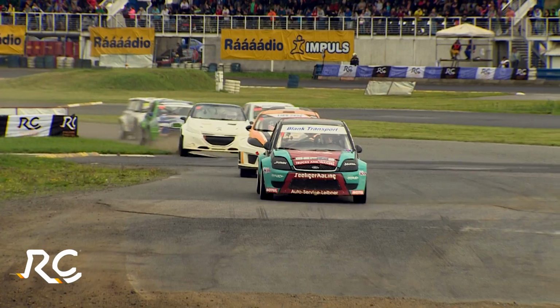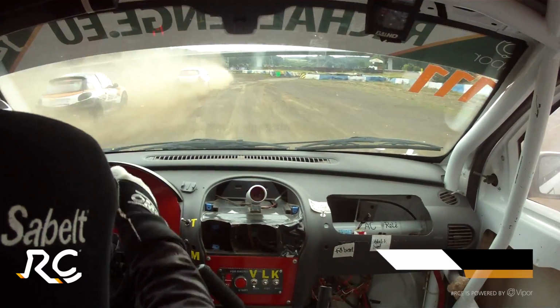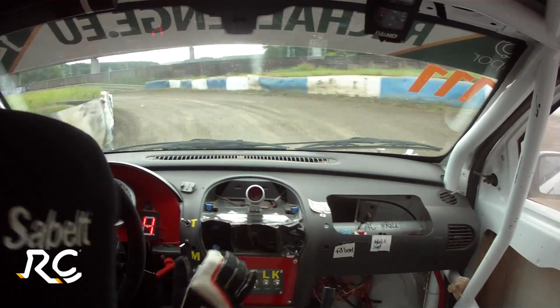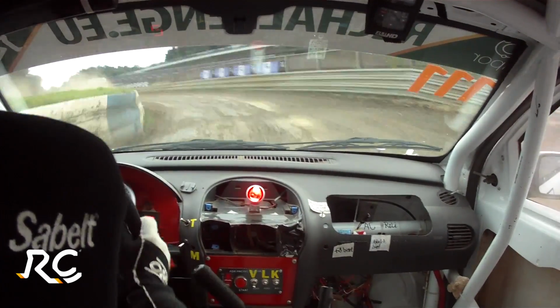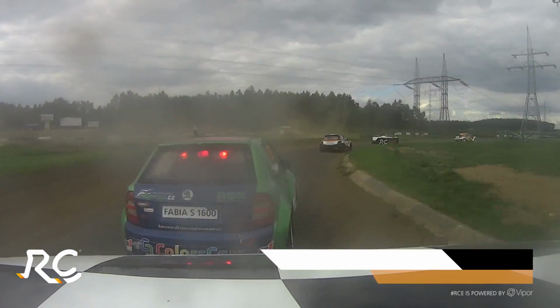So it's Sven Seliger that leads from Ties Haysen, with Verwerke in third in his white Peugeot 208. Don Nitro is deciding to take the Joker lap this time round, avoiding some of the carnage perhaps. Everybody will have to do that once in the race.